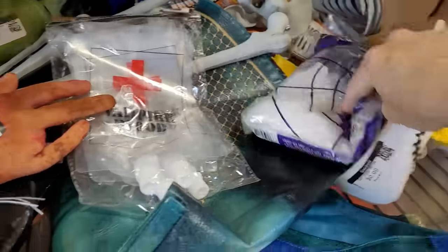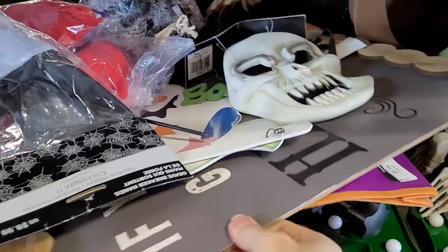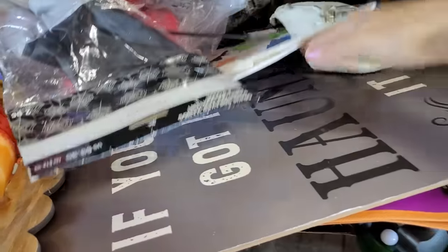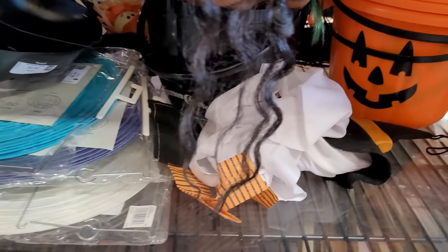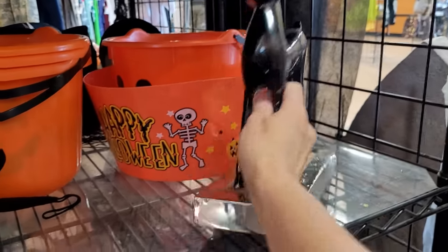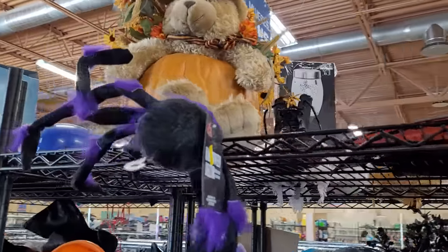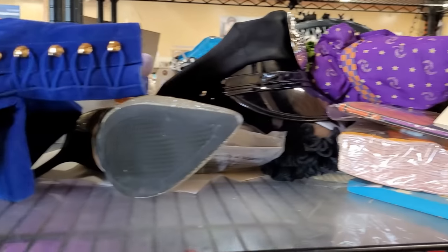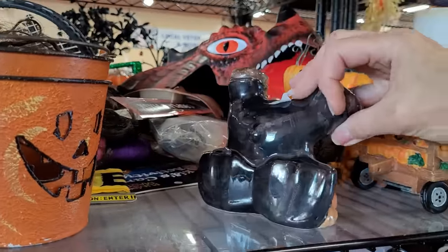We'll keep going. We've got a turkey, more costumes and decorative bits, little bowl, some signs and bags. What else? Candy buckets. Here is a lone Christmas reindeer. He's in a bit of a rough shape, so we'll leave him. The Halloween just keeps on coming. All sorts of costumes, little ceramics, a bat bear.